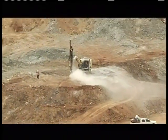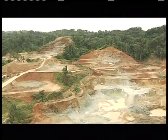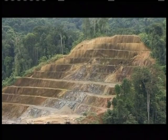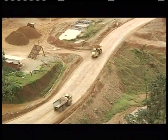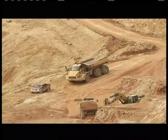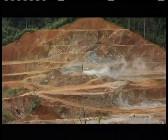As we dig down at the mine, it is necessary to widen the pit in order to maintain the stability of the walls. Thus, we create a sort of tiered amphitheater with sloped roads especially designed for the passage of the heavy equipment, which changes as the exploitation progresses.